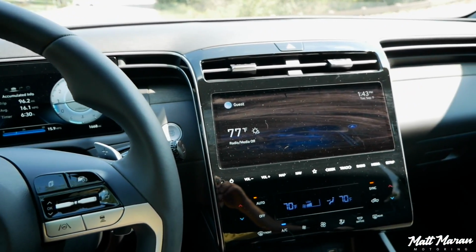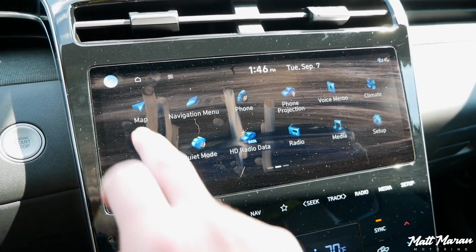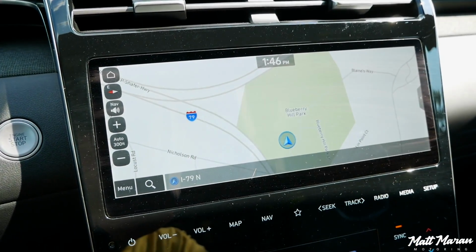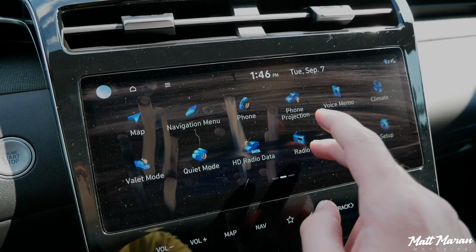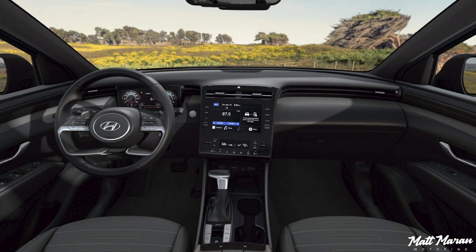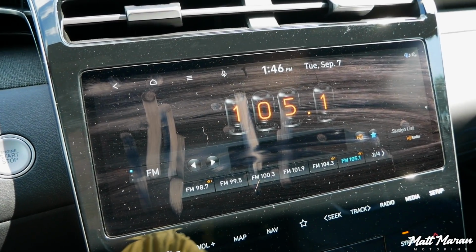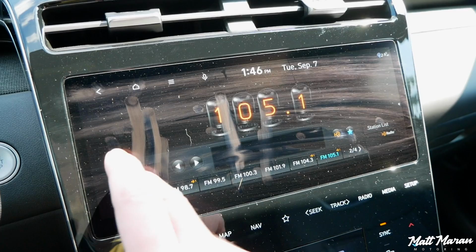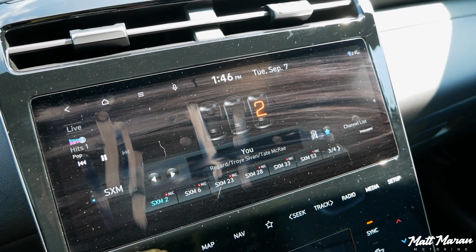Coming over to the center of the dashboard, you also only on this top Limited trim get this 10.3-inch widescreen touchscreen display. And it's a bit unfortunate you don't get it on the lower trims as well, but the lower trims have a nice compromise where those actually have little volume and tune rocker knobs, versus this has no knobs on it whatsoever. If you're someone who likes volume and tuning knobs, you're going to be pretty upset about this center stack. It's also worth noting that this top screen does have Apple CarPlay and Android Auto, but it's wired. Strangely, every single Hyundai and Kia product, when you go for the smaller base screen, it's wireless Apple CarPlay and wireless Android Auto.